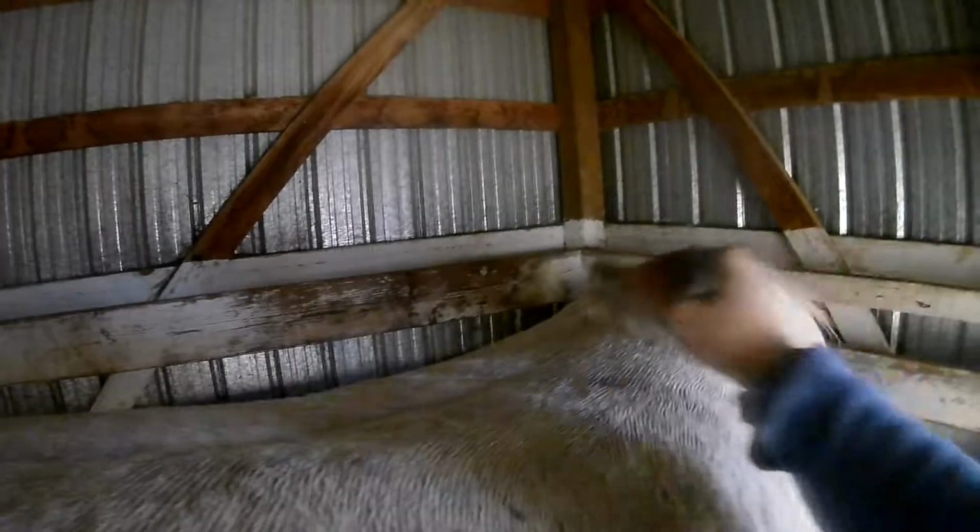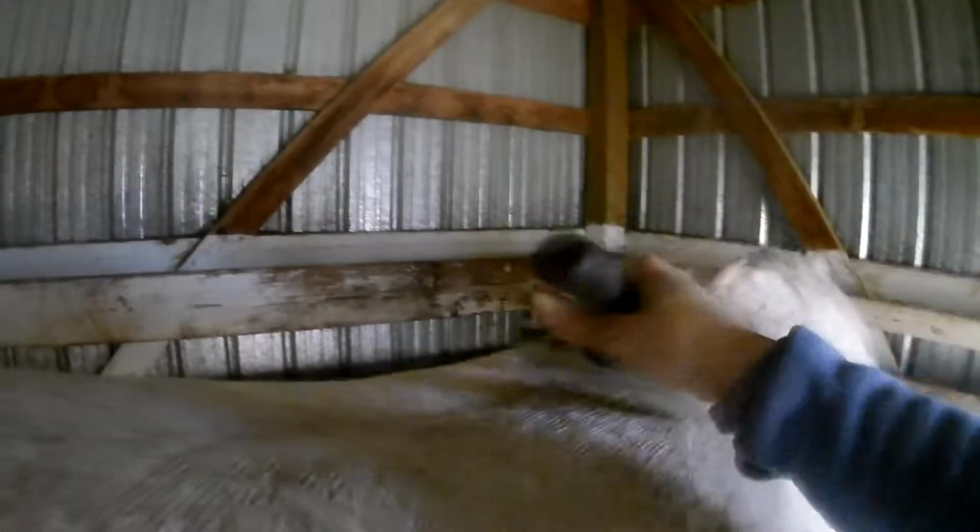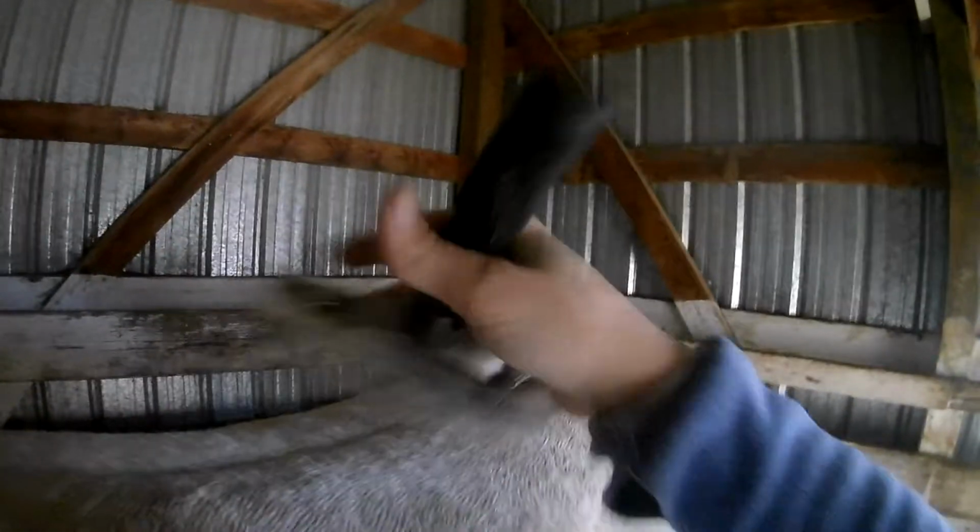So you can kind of see that. They flinch. You can kind of see that as I go over her little back here. They normally don't like really harsh brushes. Oh, did you see it? Oh, right there. She's going to do it. Oh, she says, don't do that. I don't like that. That hurts.